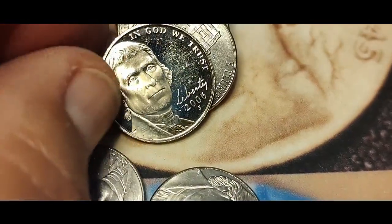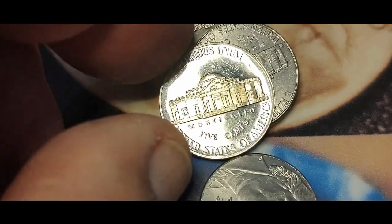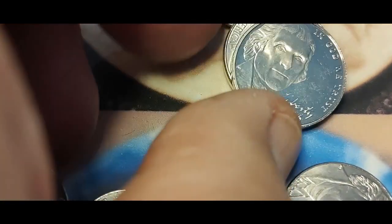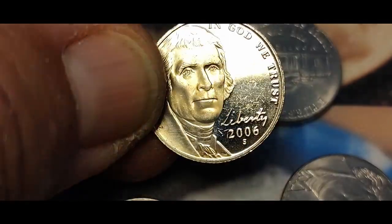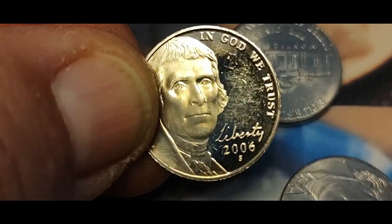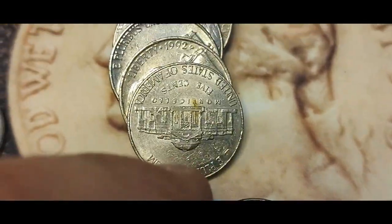Oh, look at that. A proof coin. Well, that's cool. 2006 proof. Oh, neat. Well, that was a fun find right there. A little bit scratched up, but that's all right. Oh, man. I'll add that to my dollar proof coins that I found a few days ago. Pretty cool.